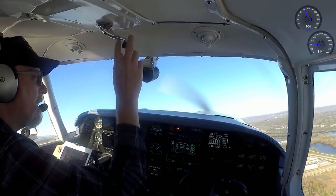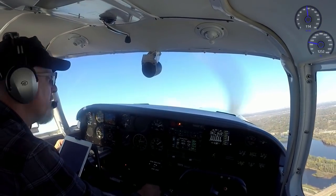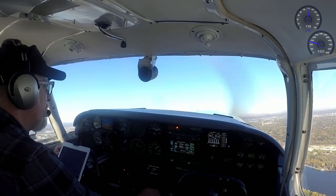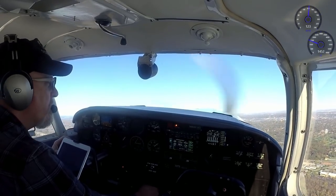Okay, let's get into cruise climb. Quad City departure, Comanche 6928 Papa, we're at 1500, turning to 310. Comanche 6928 Papa, Quad City departure, radar contact, climb to VFR requested altitude, proceed on course. Climbing to 4500, on course, 28 Papa.